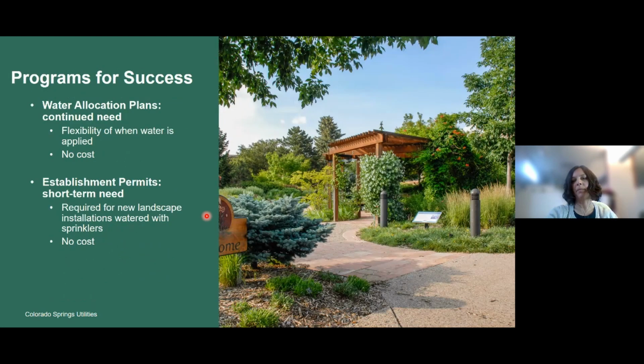So with all that, we also wanted to make sure that we developed a few programs to help our customers who maybe can't stick to 3 days a week of watering. So I'll talk a little bit about these. The first is a water allocation plan, and that really is for customers who, with their existing landscape, still have trouble sticking to 3 days a week. It just doesn't quite work for the amount of landscape they have or the number of sprinkler zones they have.